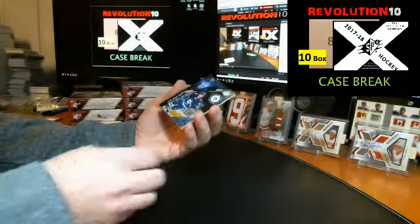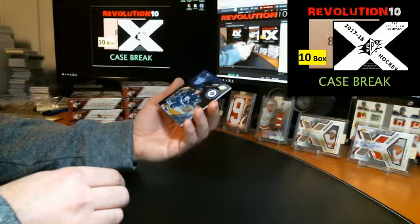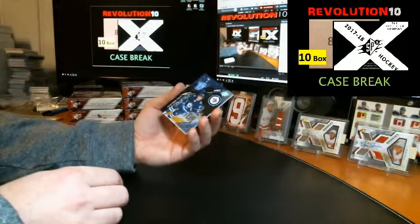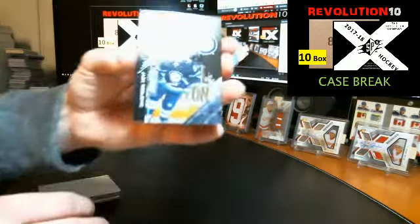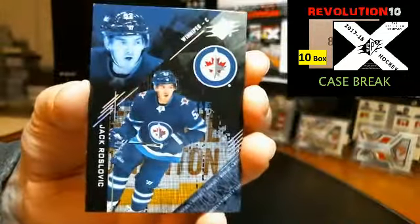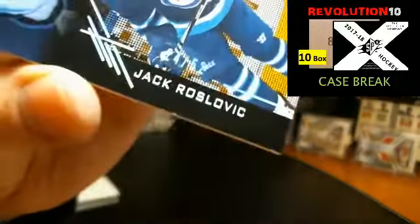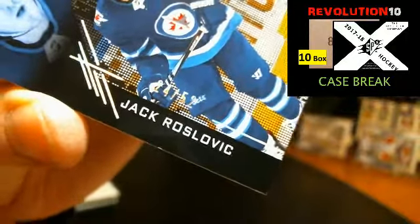Finish this box with a... Oh, you know what? Those aren't the true rookies. So the 1-17 was a true rookie. This is also a true rookie, numbered to 52. For the Winnipeg Jets, Jack Roslovich. Another good case we've got going here. 24 of 52.